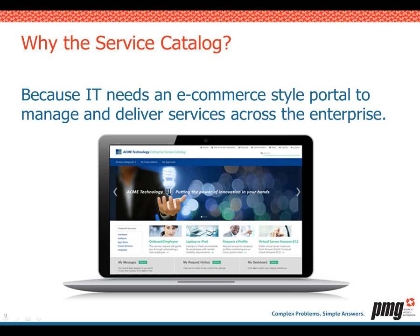So why is there such growth in the adoption of the service catalog? Well, because IT needs that e-commerce style portal to manage and deliver services across the enterprise. And because we know that the consumerization of IT leads to greater user satisfaction at the enterprise. So for many of you, you are either A, considering a service catalog, or B, you already have one and you want to know, is it built to change? That's why you're here.